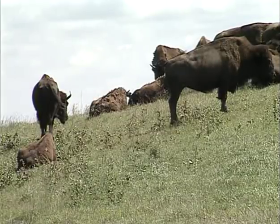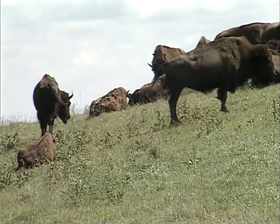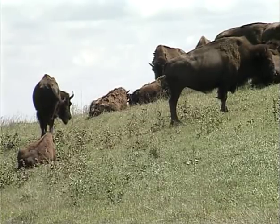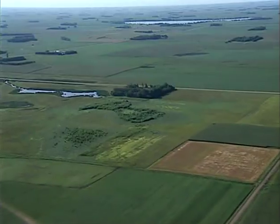Certainly we can't turn the clock back to prior to European settlement. We know agriculture is critical to the state of Minnesota. It's trying to find that balance between conservation and agriculture use, and we think CREP has been a great selling tool for the state of Minnesota, particularly in trying to achieve very significant benefits to the Minnesota River.